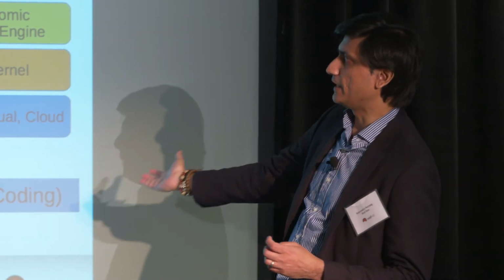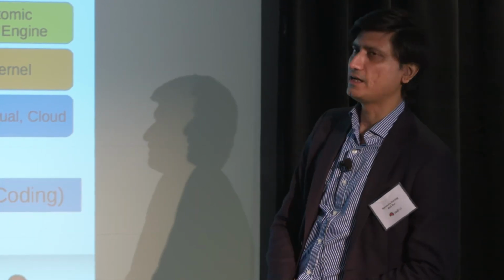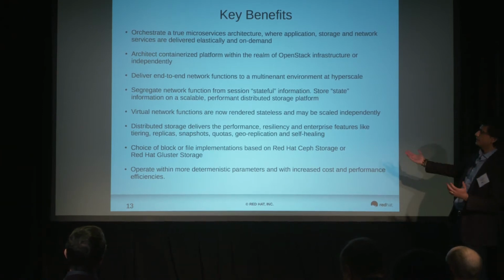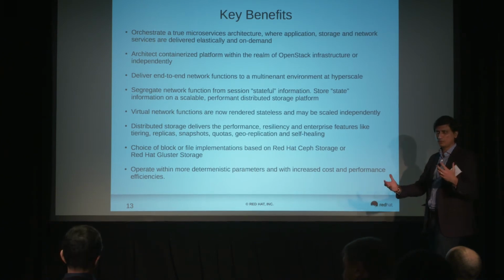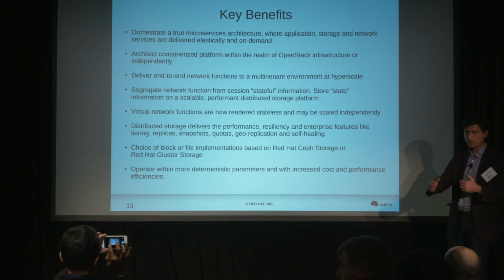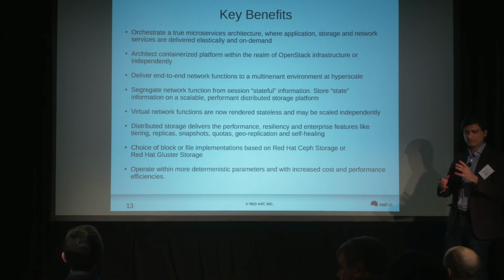So this is what it would look like. And again, very similar to the previous architecture, but another use case. The theme continues. It's very elastic. It's delivered on demand because you can scale these up and down. You can use them for pretty much any workflow that you would have within a network today, because you have the ability to scale them up and down as long as you can segregate the network function from the actual data. You can leverage this architecture.